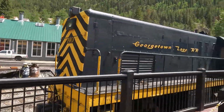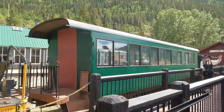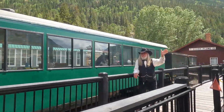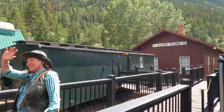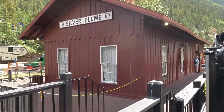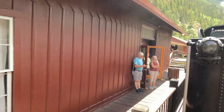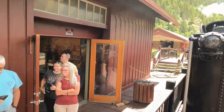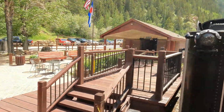Now once again, folks, our scheduled departure time is at 3:10. You have about 13 minutes from now to check out Silver Plume. And for those of you with any sort of mine tour or gold panning tours, that is not this stop. This is the western end of the line. So we'll be heading back down the hill to the Lebanon Mine platform for all of you folks that have the tour. Now please remain seated until I call.